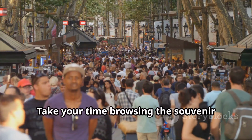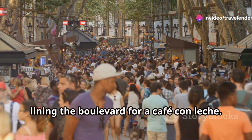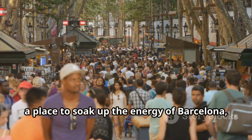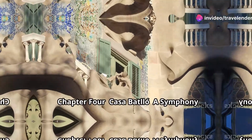Take your time browsing the souvenir shops or duck into one of the many cafes lining the boulevard for a café con leche. La Rambla is a place to see and be seen, a place to soak up the energy of Barcelona, and a place where you're guaranteed to make unforgettable memories.